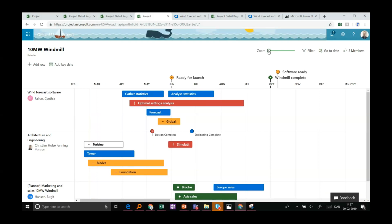Are there Power BI templates available for such reporting, or is this manually created? So this is a report pack that we created. It's not a template you will be able to find in the Power BI templates, unfortunately.